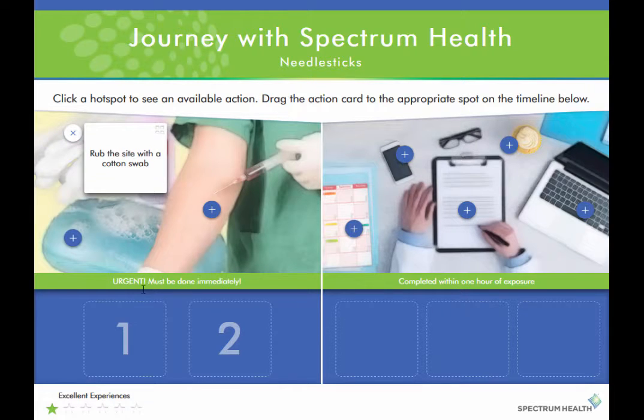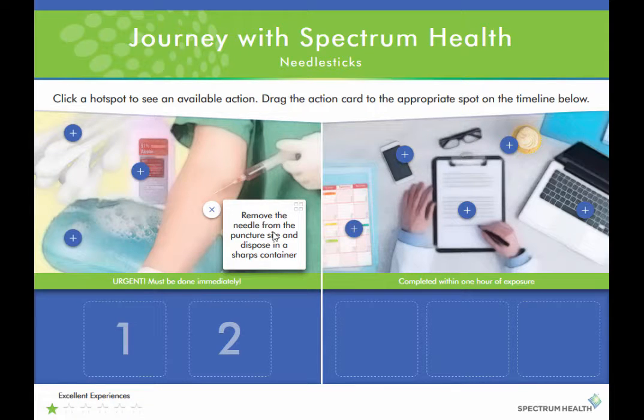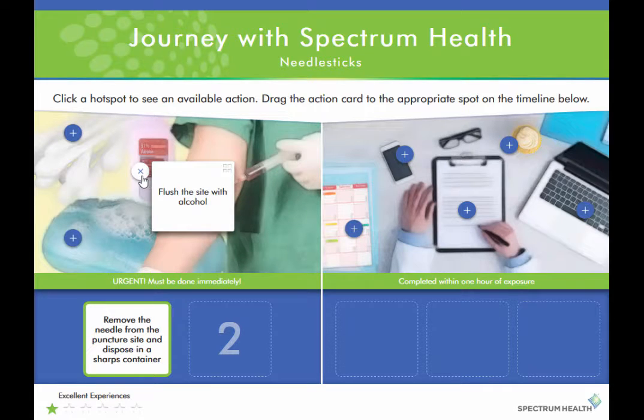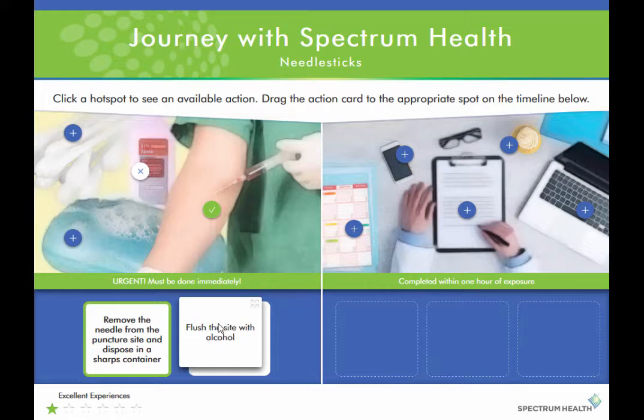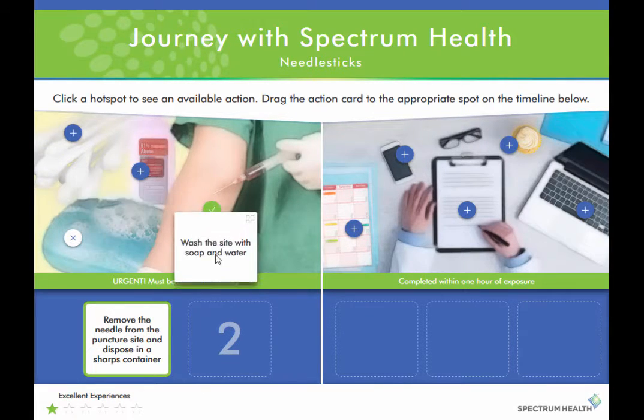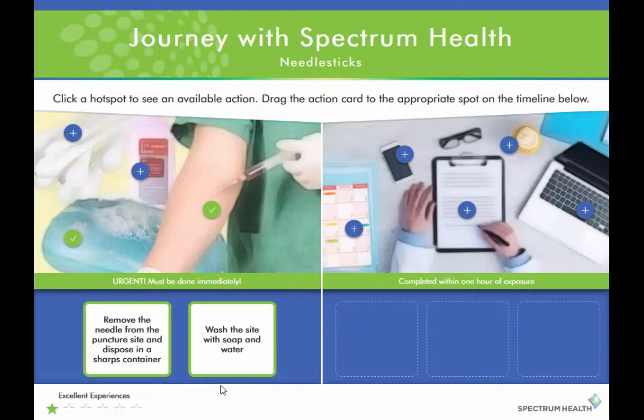As you can see here, we only have 2 options, but we were given 5 different components, and so the learner can then think through and apply obviously removing the needle, and then maybe flush the site with alcohol. Nope, that's not correct. Flush the site with soapy water. And so we've completed this first stage, and then we need to go into the second stage of how would you appropriately document this situation.